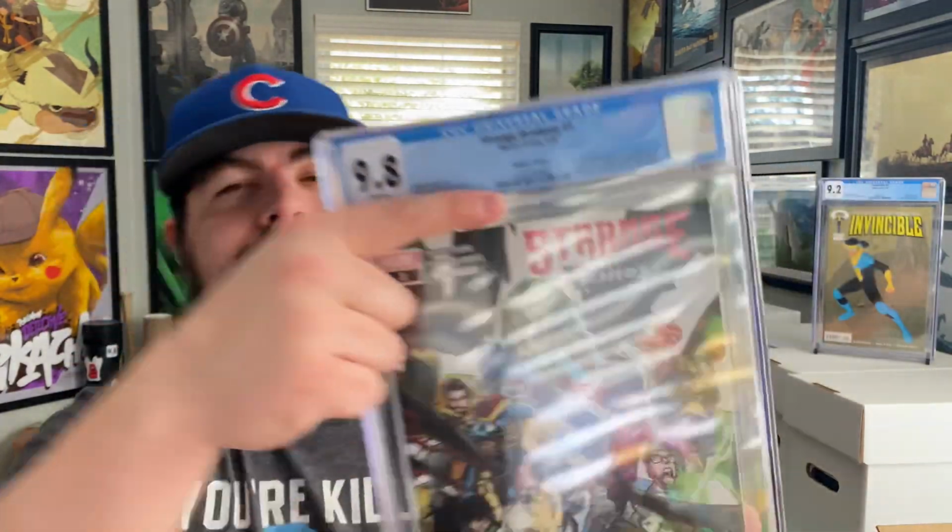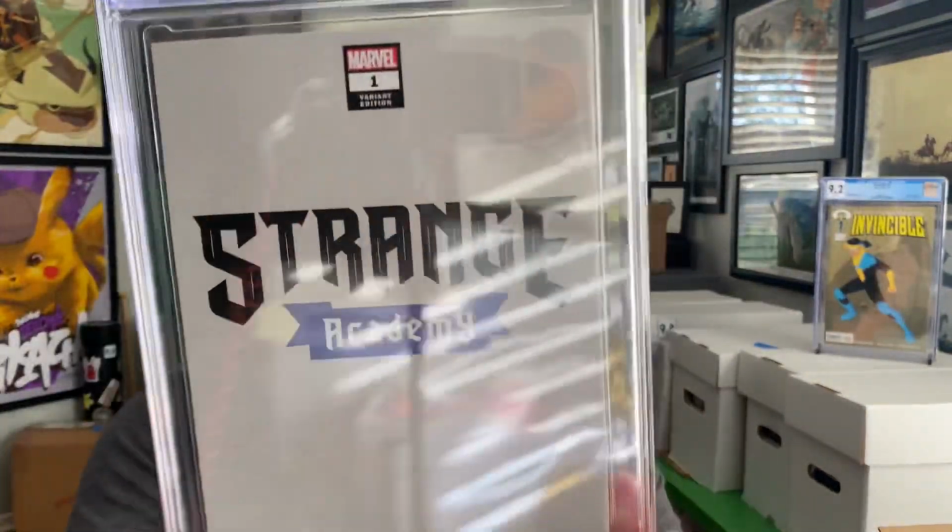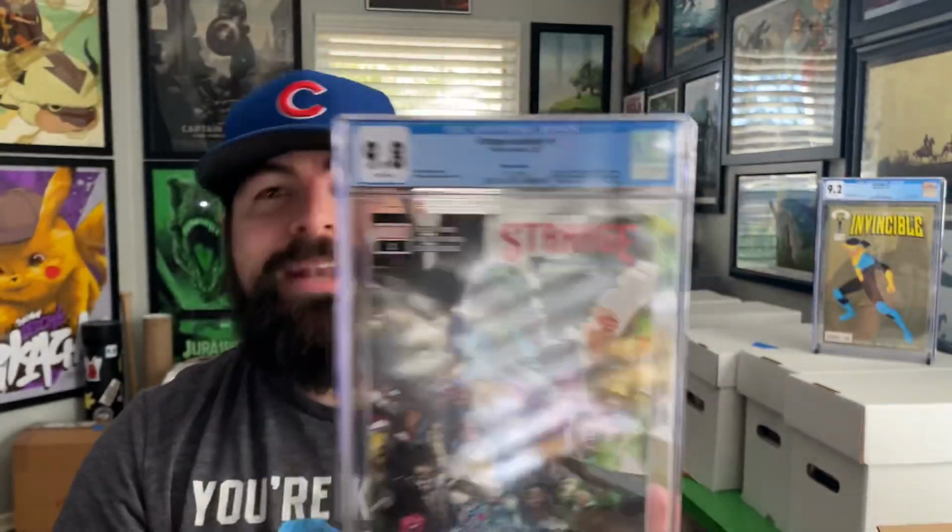This whole series has kind of been blowing up. Don't know why. I mean, it's a really good series. It's only in issue 3 right now. Scotty Young. Very, very X-Men First Class-ish. It reminds me of X-Men First Class. Leave it at that. But yeah, really good series. Happy to get this one, it even says Walmart. So, Strange Academy, #1, Walmart edition, 9.8.